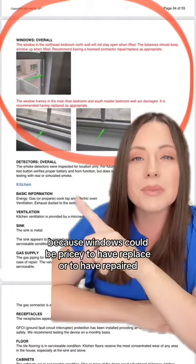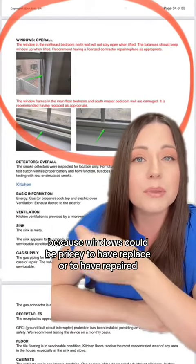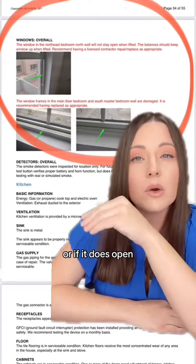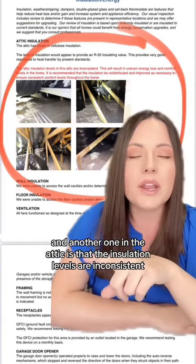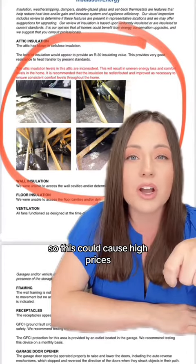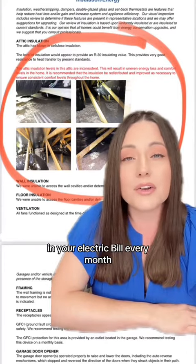This one's a big one because windows could be pricey to have replaced or repaired. This window is not opening, or if it does open, it won't stay open. And another one in the attic is that the insulation levels are inconsistent, so this could cause high prices in your electric bill every month.